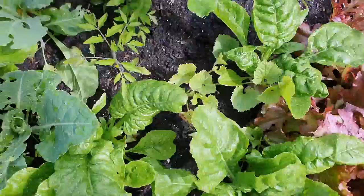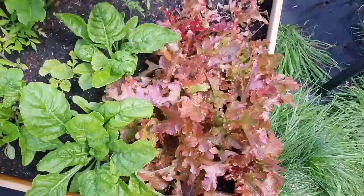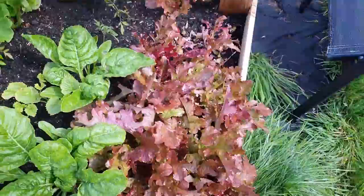I've got some little tomatoes in here, so they're coming along. Hopefully they make it before the cold weather sets in. This is red oak leaf lettuce, and it's great. It's really tasty. Cut it, and it comes back within a couple days. So this is my favorite bed. This is the strawberry bed.